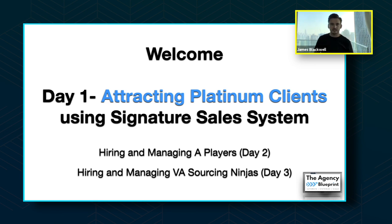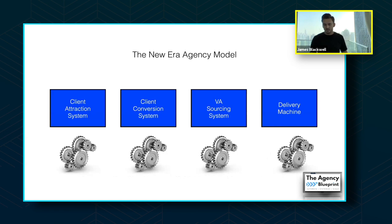So just to refresh where we're at so far. We're all building out the new era agency model. That starts with the client attraction system. All of you on this call should at some point have got either GMass or reply.io, your email automation strategies, working. You should all be in the process of recording and delivering Loom outreach and follow-ups. And you should all have your sales pipeline in place, like your Streak CRM system, to target the Dream 100 clients. Now, what we're going to build today is your client conversion system.